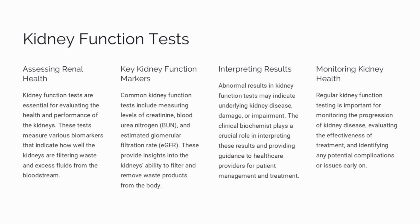Abnormal results in kidney function tests may indicate underlying kidney disease, damage, or impairment. The clinical biochemist plays a crucial role in interpreting these results and providing guidance to healthcare providers for patient management and treatment. Regular kidney function testing is important for monitoring the progression of kidney disease, evaluating the effectiveness of treatment, and identifying any potential complications or issues early on.